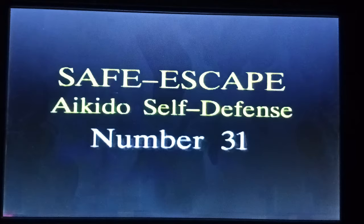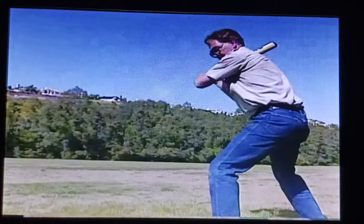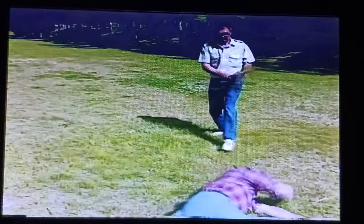Safe Escape, Aikido Self-Defense, number 31. 31 ways to defend yourself so far. Pay attention. This is a deadly situation. An assailant has a bat. Again, using the circular motions of Aikido, sidestepping movements, go away from the force, go with the strike.